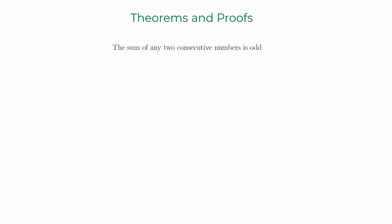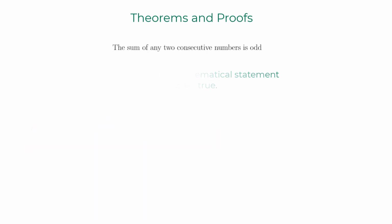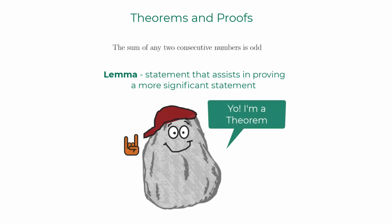If a conjecture is proved to be true mathematically, it is called a theorem. Mathematicians tend to reserve the word theorem for statements of special interest that have significant implications. Occasionally, we prove statements that are interesting only because they assist in the proof of another more significant statement. Such statements are called lemmas. In other words, theorems are the rock stars and lemmas are the supporting troupe.